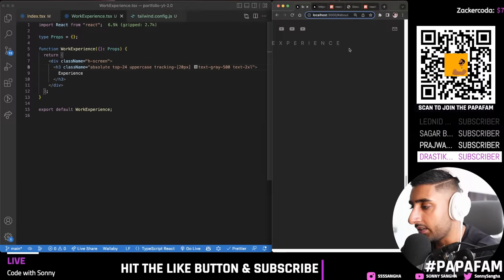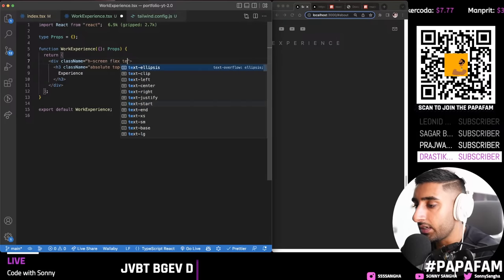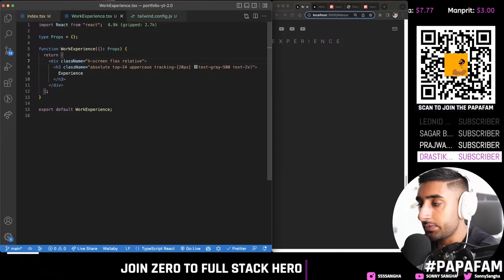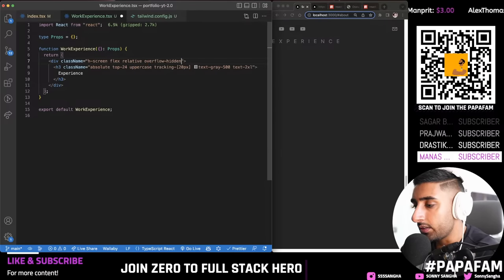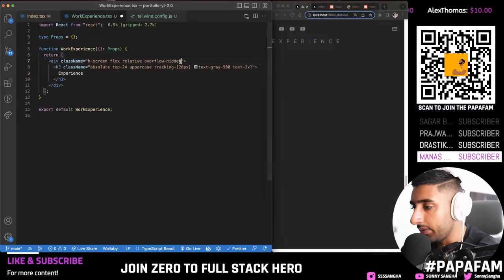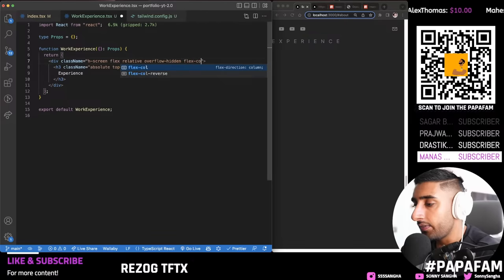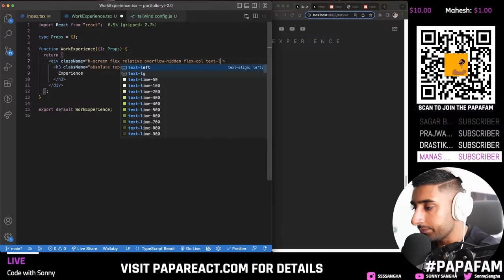So hence, I'm going to save a bit of time, pop in the styling like so. Okay. Now the surrounding div, I'm going to say it's going to be a flex container. It's going to be relative because that's going to be absolutely positioned according to that. We're going to say that the overflow here is going to be hidden. And that's because eventually I'm going to have this kind of scrolling mechanism in play. So overflow should be hidden. Flex should be a column fashion. The text should be aligned left by default.